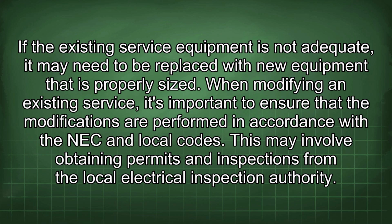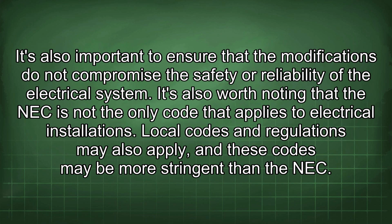If the existing service equipment is not adequate, it may need to be replaced with new equipment that is properly sized. When modifying an existing service, it's important to ensure that the modifications are performed in accordance with the NEC and local codes. This may involve obtaining permits and inspections from the local electrical inspection authority. It's also important to ensure that the modifications do not compromise the safety or reliability of the electrical system.